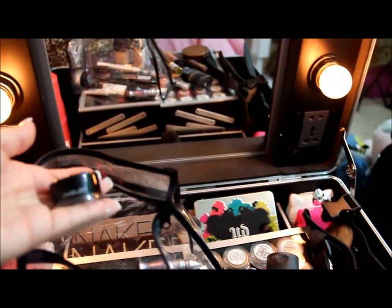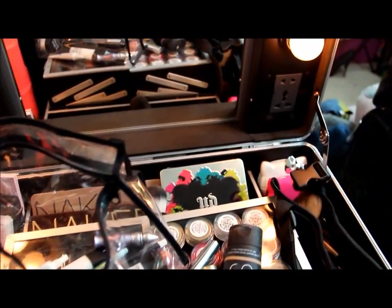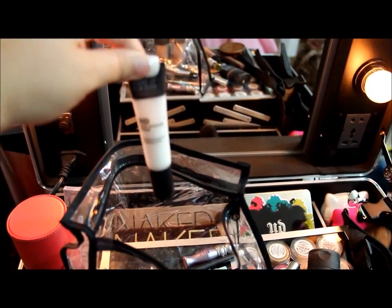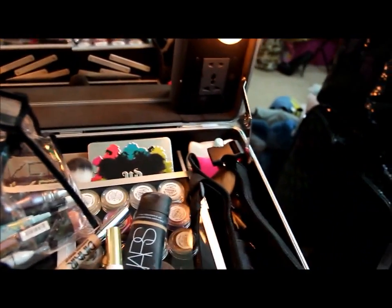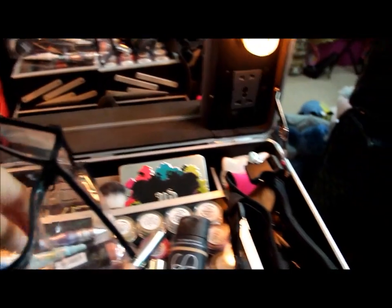My Inglot Gel Liner in number 77. It's the Blackest Black. I got the Makeup Forever HD primer, which I actually really like. It came in the kit that I got, but I like the Hourglass primer a little better. My MAC white liner, just for my waterline.